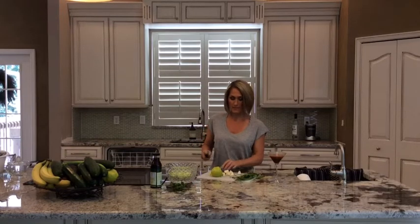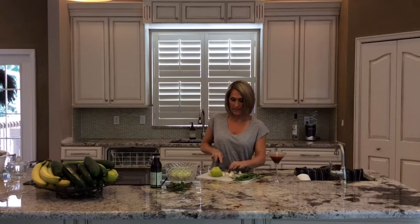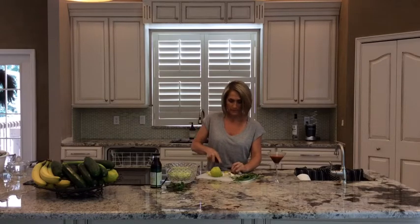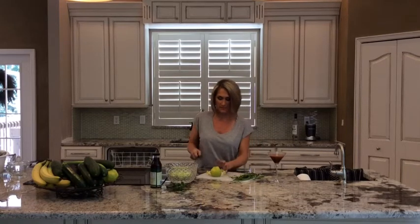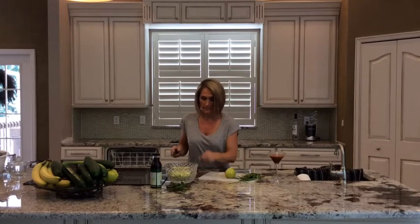And so I'm just cutting this into small pieces. I don't like them to be too tiny, because when they sit in the dressing they soften up, and if they're too little, it makes it a little too mushy. All right, so I'm just going to add it to this here.